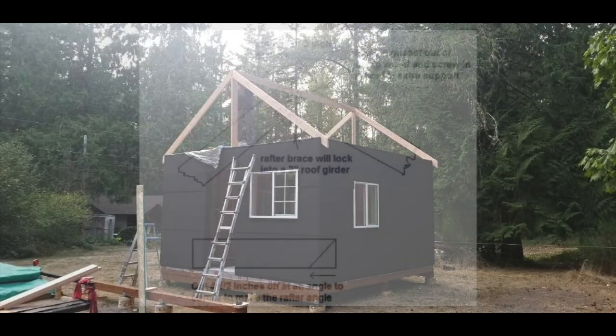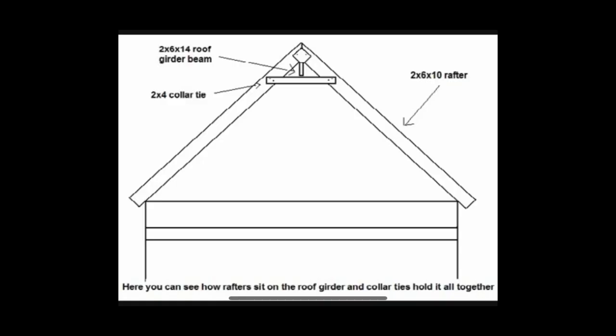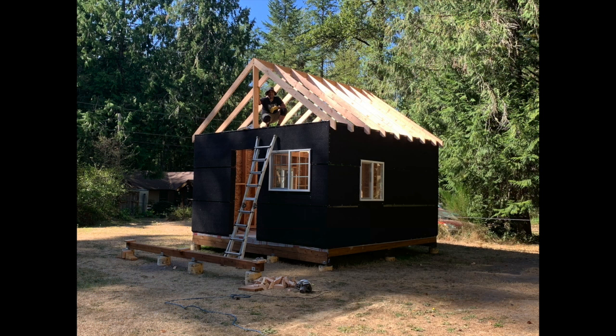These couple of pictures here are just some examples of what I looked at for the roof support structure. You can see the center beam coming in, and then the support truss beams being put in one by one and added to it.